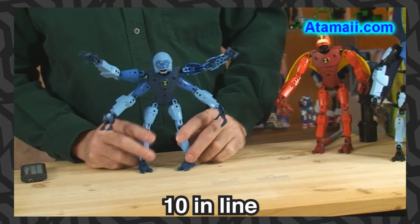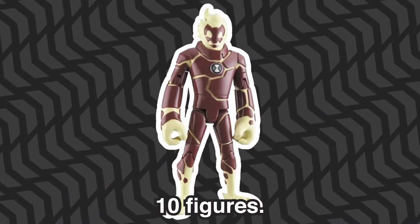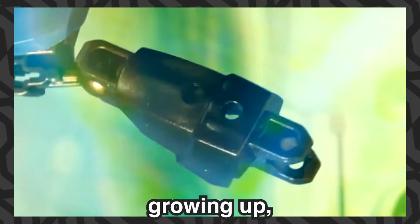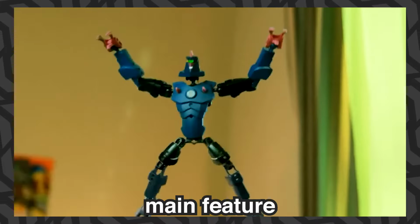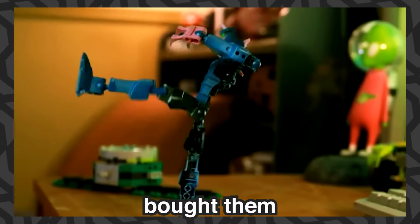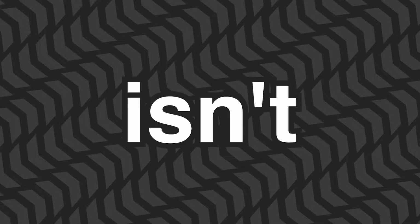But the one thing the Ben 10 line did do well is they made good action figures. Because Bandai didn't make highly articulated Ben 10 figures, so this was the closest thing you could get. And I had these growing up, and as toys these were fun to play around with. But understanding that their main feature wasn't that appealing, it's obvious nobody apart from me bought them, and this line was a flop that only lasted a wave. But this isn't the end.